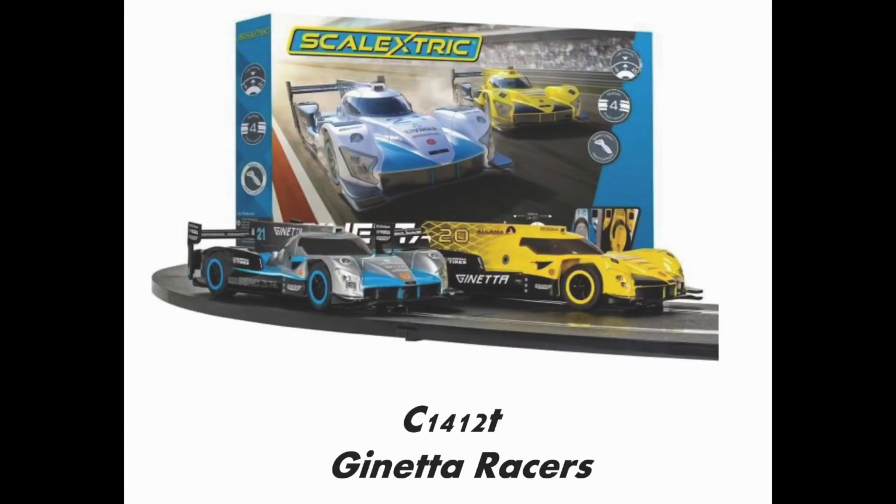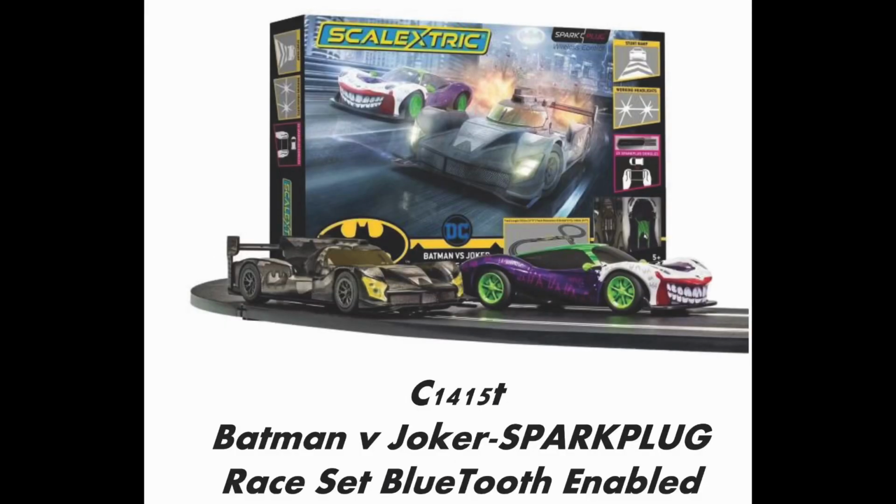And I'm going to kind of be looking over, so you're going to be seeing me initially anyway, kind of looking over here. They had two set releases that arrive. The Ginetta Racers, which has got a pair of Ginettas that I believe would be exclusive to the sets. I remember them discussing this when I still worked there. And with these, I believe the Ginetta Racers cars that are in this set, the liveries on these are only for the set.